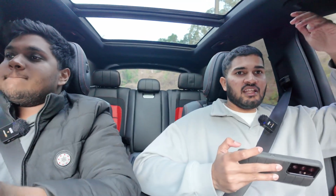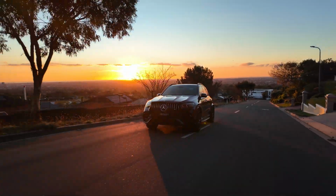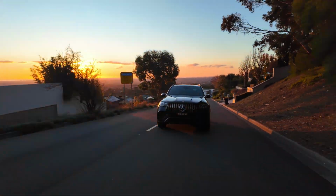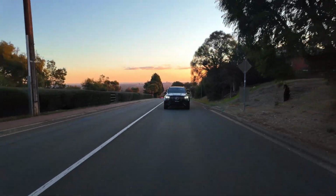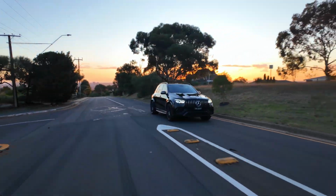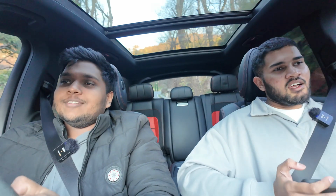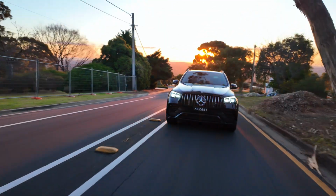Final thoughts of the GLE 63S. Kevin, you want to start? Yes, so exterior wise, I would have to say that it is nice. It is not overly done. I do prefer the rear of the RSQ8 over this, but the front, I would still prefer the RSQ8, but it is nice. It's not overly done. What about you, Dinak? Exterior wise, I prefer the front of this car. I love the rear of the RSQ8.